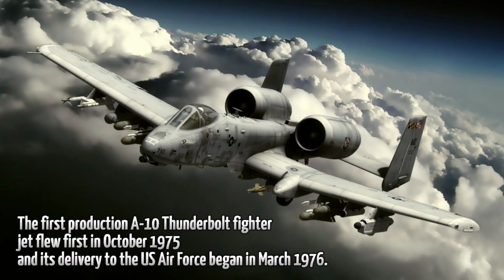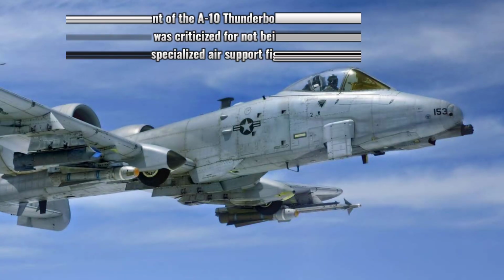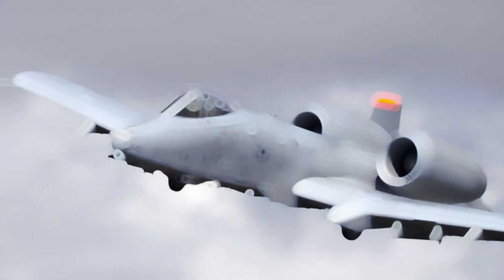The A-10 Thunderbolt II is a single-seat, twin-engine jet fighter specializing as an air support fighter that was built in the early 1970s. It was produced by aircraft manufacturer Fairchild Republic, a company founded in 1925 that changed owners several times. It was last purchased by an Israeli defense industry, Elbit Systems.